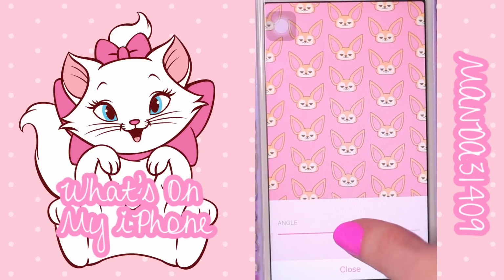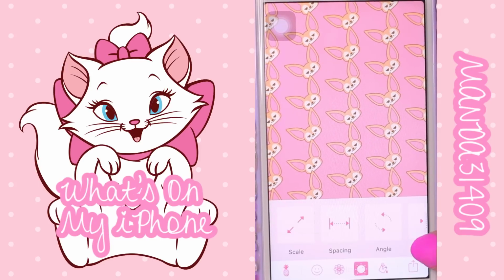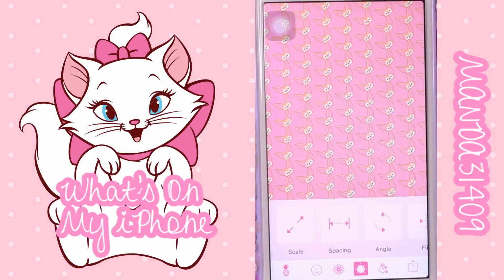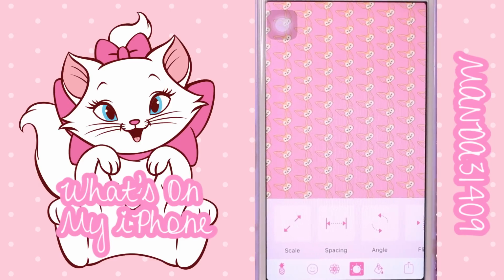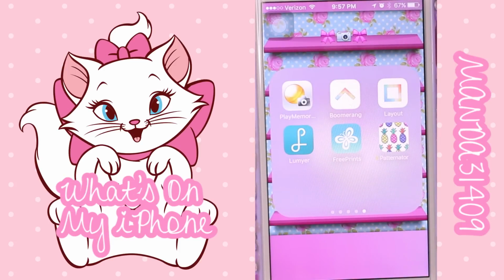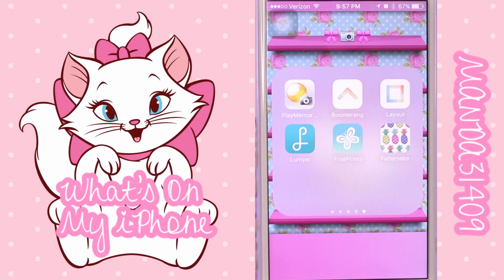And then you can also adjust the angle. And then you can adjust the scale. It goes so in depth, you guys. It is amazing. You guys have to check out this app. It is called Patternator and it's not out just yet. But keep an eye out on my Instagram and things like that because you have to download it.